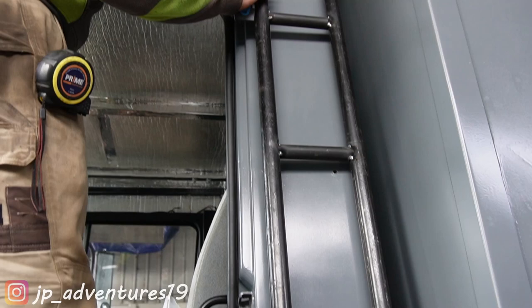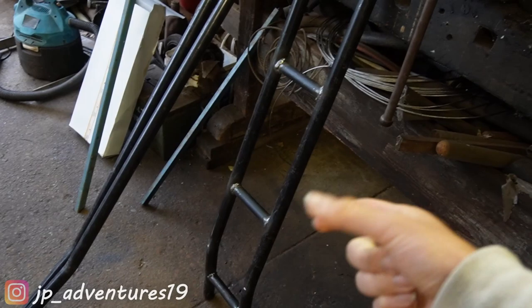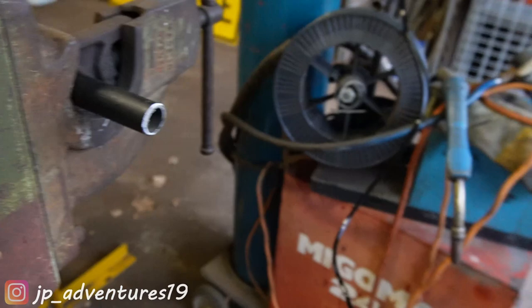Look at this letter, it's almost done. It is done. Yeah, but we still have to make the mount on the bottom. And now he's working on the second one. Here are the two bars, and he's currently cutting notches into the steps so he can weld them on. Look at this.